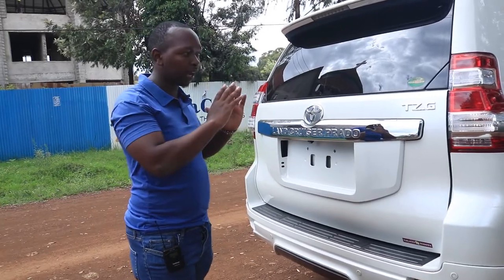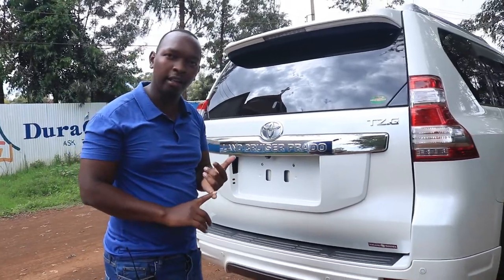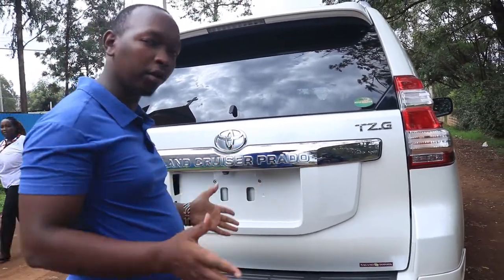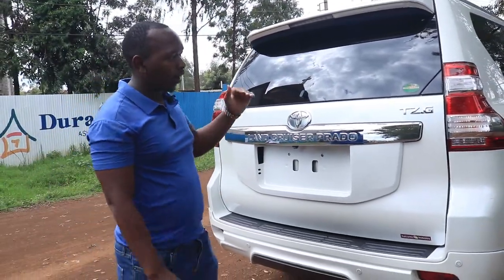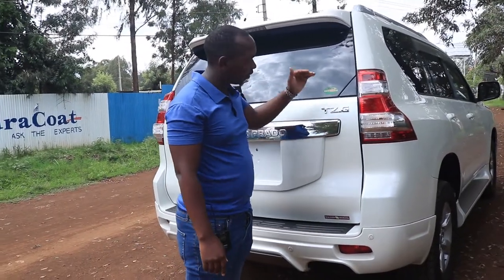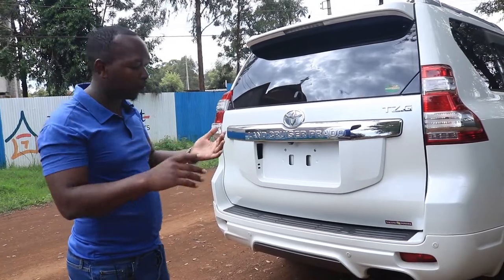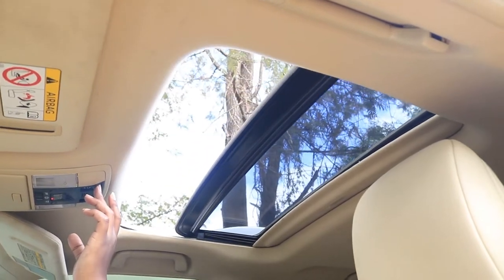The only difference those two cars have is, you have an option of leather seats. You can have an option of the sunroof. The other thing you can get is the option of the cool box. Those are the only differences between the TX and the TXL. Coming to the VX, the VXL, the TX, the TZ, and the TZG, those are the trims that come with leather seats standard, moonroof standard, cool box standard.